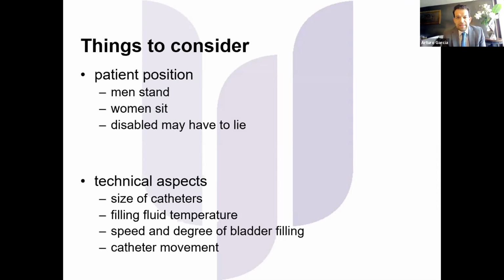And the other thing is that we always have the patient either standing up over the flow meter or sitting down over the flow meter. This way we can catch any leaking of urine they have during the test. Technical aspects: the size of the catheters, we already discussed it. Always try to use the smallest catheter available. The filling fluid temperature, we usually do it at room temperature. Never use cold water.